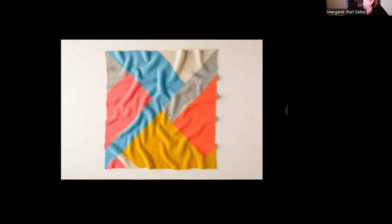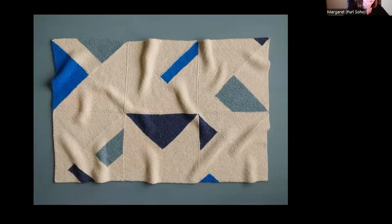Now, if you wanted to combine some techniques from this pattern and from the Prism blanket, we have our Windy Day blanket. This is in linen quill worsted, and this combines the 4 points style of square as the main building block. Some of the triangles are striped again, like the easy puzzle blanket. But then you'll pick up stitches along the edge of a square in what probably feels very familiar, just like the Prism blanket, to create the next square. So this is a fun one that is a real celebration of color and texture and design if you really want to get into it. So this is the Windy Day blanket.